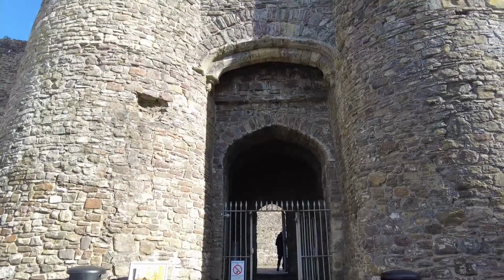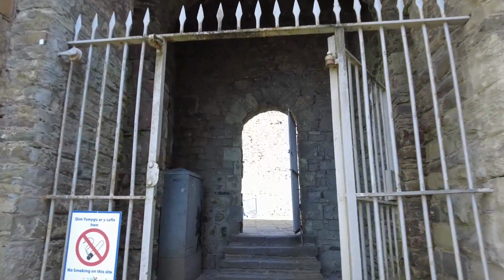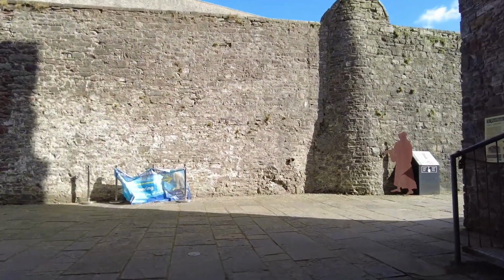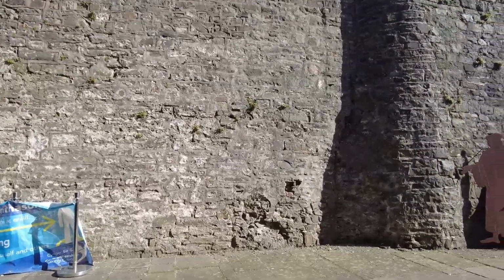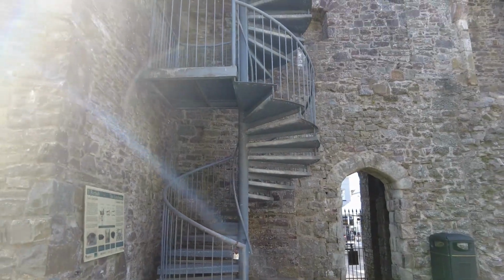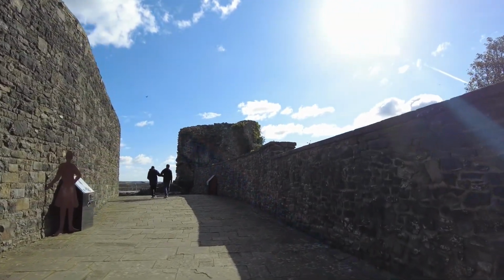You're probably getting a bit tired of Welsh castles by now. They seem to be everywhere. I don't think I'm going to climb any more spiral staircases today. Let's see what sort of view we can get from up here though.